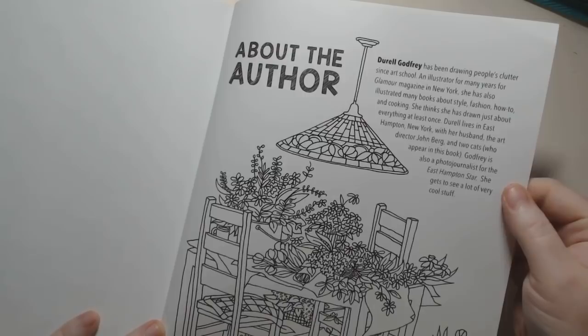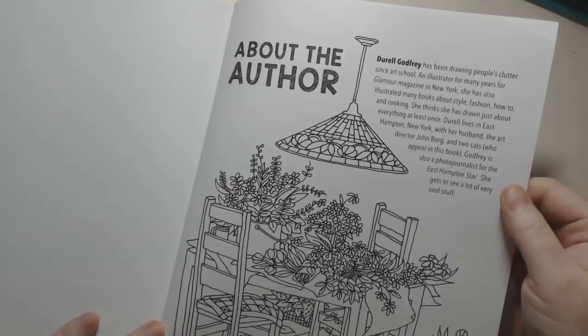Durell Godfrey has been drawing people's clutter since art school, an illustrator for many years for Glamour magazine in New York. She has also illustrated many books about style, fashion, how-to, and cooking. Here is the back of the book.